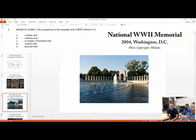Okay. The Bellagio, that's an option. Do you know this photograph? I don't know my architecture, unless it relates to photography. This is the National World War II Memorial in Washington, D.C., 2004. This is page 22. Here we go. The rounded form of the triumphal arch is best referred to as.